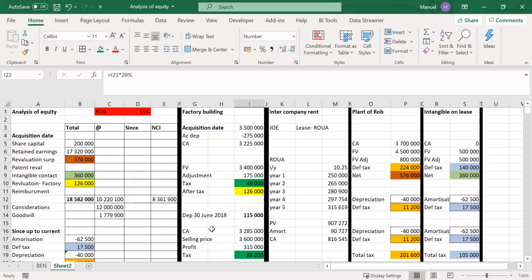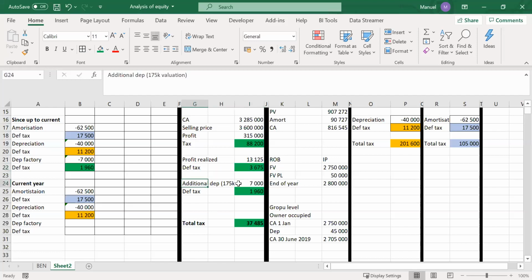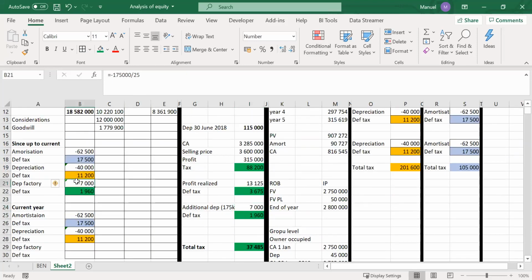But at the same time, this is where this becomes a little bit confusing, because remember when we obtained control of Rob on the 1st of January 2017, we did a revaluation on Rob's asset. So we would have valued Rob's asset up, which would mean that there should be a higher depreciation charge. So remember, we did additional depreciation on the fair value adjustment of 175K. Now 175K over the 25 years gives you 7,000 additional depreciation. So you'll see what I've done here in the analysis is I've said, well, there should be a higher depreciation charge because the value of the asset is higher.